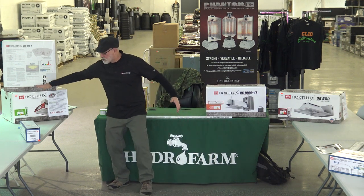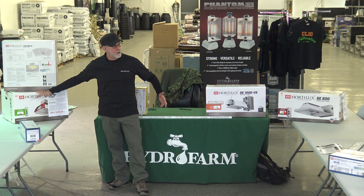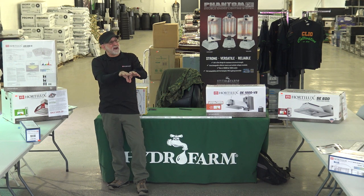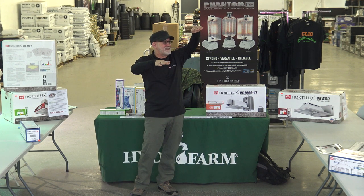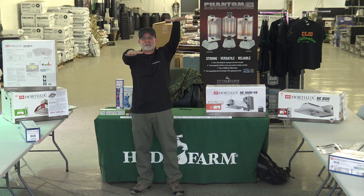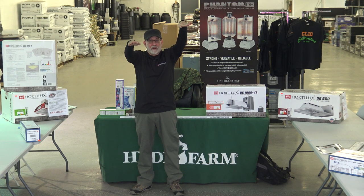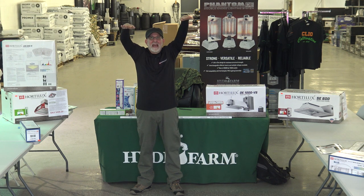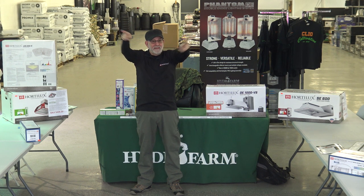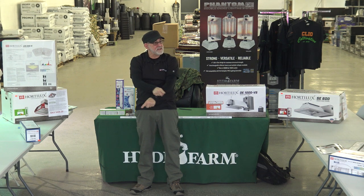With this, you might have to drop this down a little bit lower, or maybe keep it higher, and you're not getting as much intensity, just so that the one fixture isn't blocking the light from one of the others. So you have one up here and one down here, this one is going to block some of that light coming down here. You have them all up in the same plane, and they mix really nice.